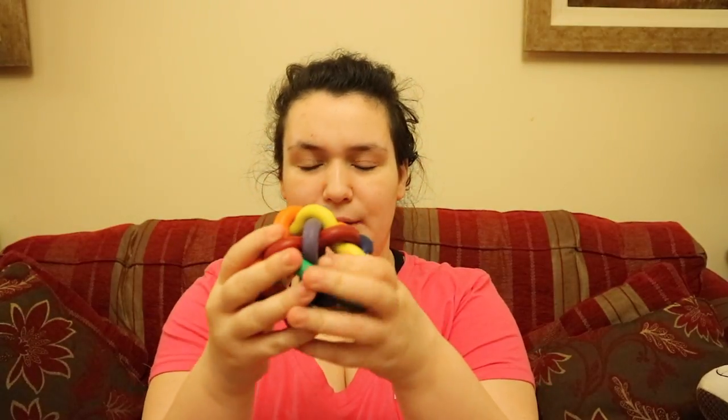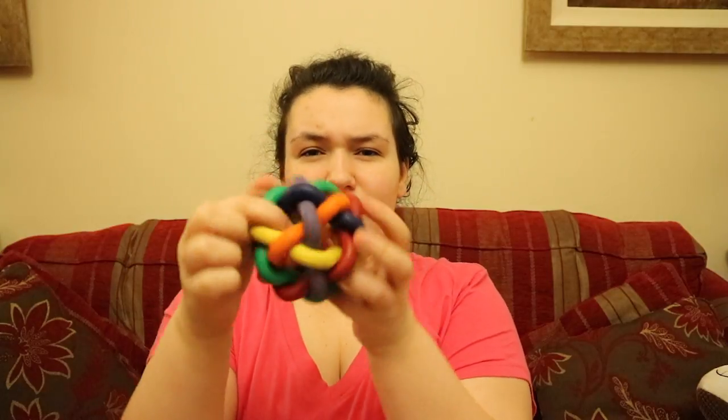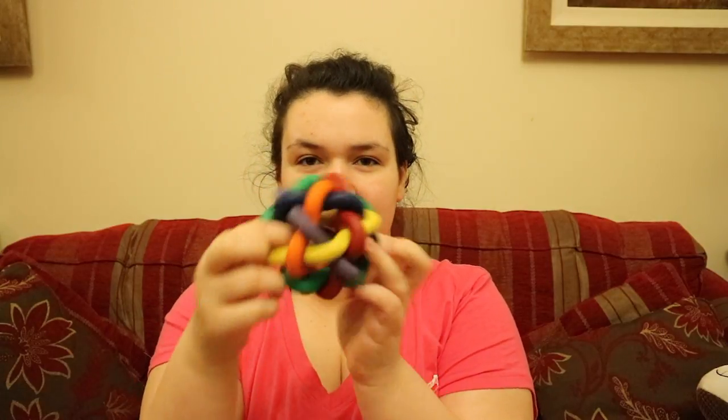Another toy I found, because I know that when they're puppies, they love to chew on things, is this rubbery ball bouncy thing. It's meant to hold a treat inside so they can chase it around to get the treat out. But let's face it, I'm not going to put a treat in here because it's for her to chew on and play with.